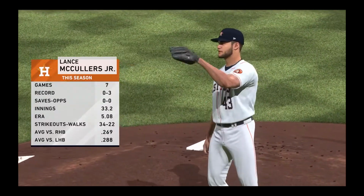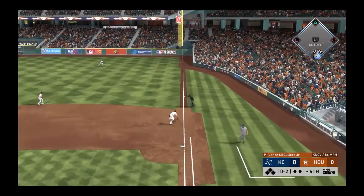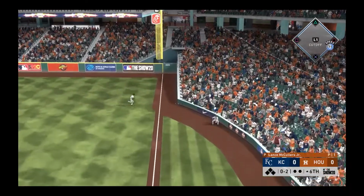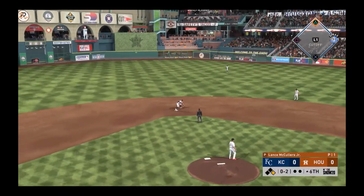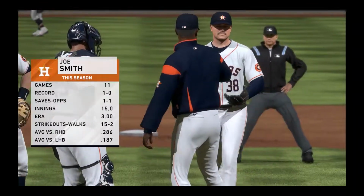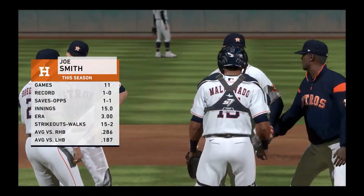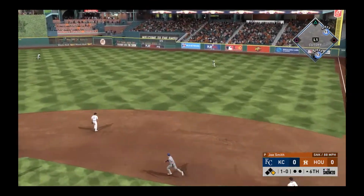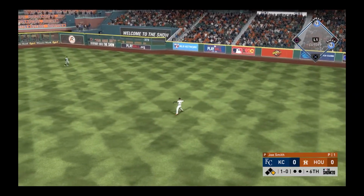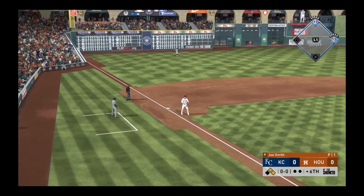Very interesting choice. First batter is still Nicky Lopez, 0-2 to him, and Nicky Lopez will line this down the line for a leadoff base hit, as now he is on first. And we're going to have to bring in Joe Smith because apparently Lance McCullers is hurt as well. So 2 pitchers go down in this half inning, as here's Joe Smith trying to finish it off, and he's going to give up a single as well. So now runners on first and second, no outs for the Royals.